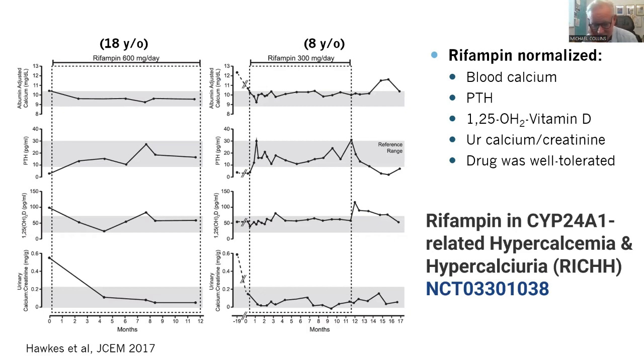And that's the study number there. It's still ongoing at the University of Pennsylvania. And of course, rifampin is easily available off study to patients and could be tried by anyone, but it would be best if this is done in the context of a clinical study.